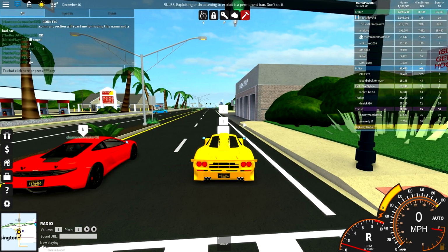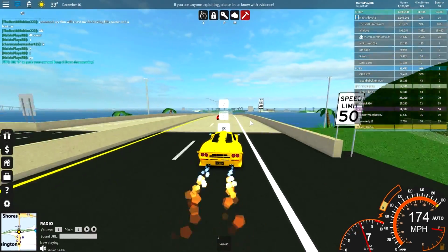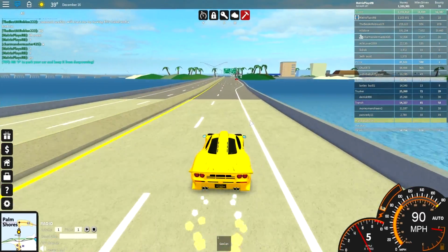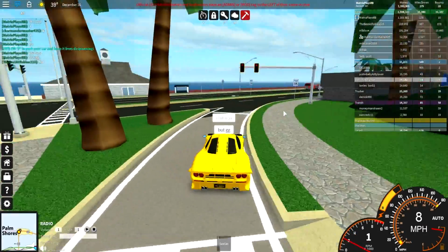3, 2, 1, go, let's go! I'm gonna give him a little bit of a start here, and now we're gonna give it some gas. Oh, he's actually got the lead on me. Hopefully we can catch up. There we go. Wait, where is he? Wait, what? What the heck just happened? Oh my gosh, but GG, that was fun. That was a fun race.